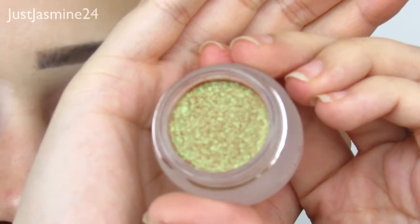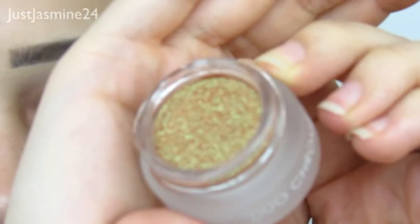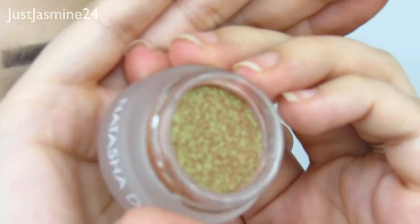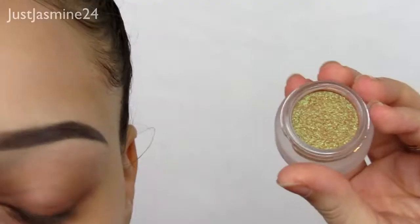The camera doesn't do any justice, but there's some pink in there. In person, you can totally see it, but when you move, there's some pink in there. But I see it here. So that's that.